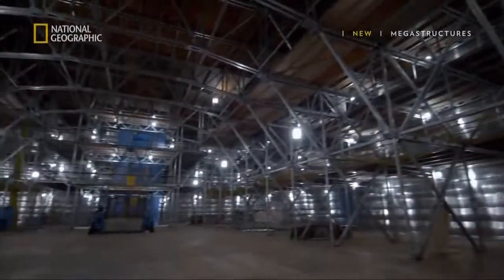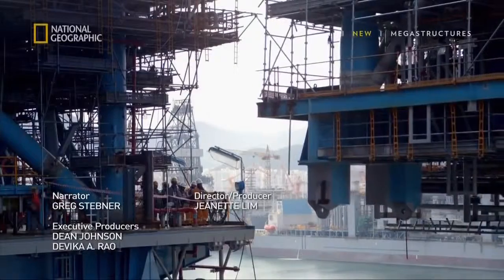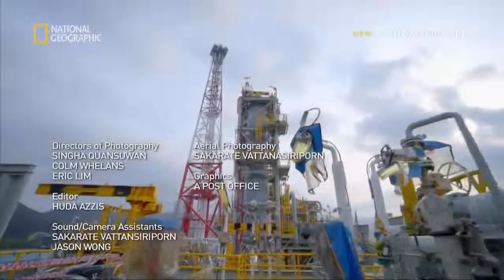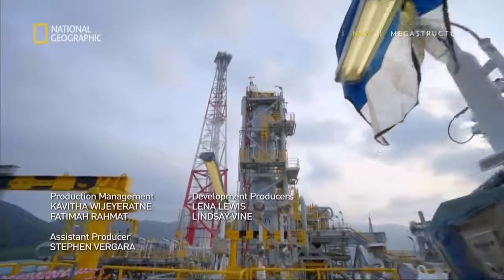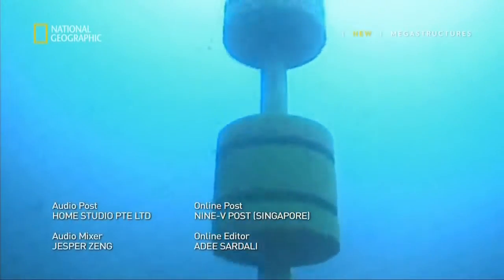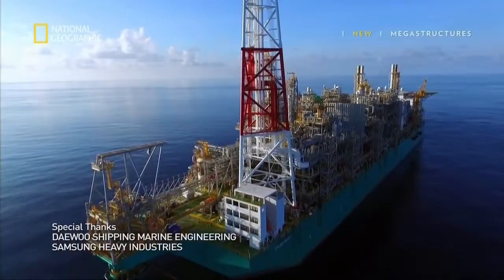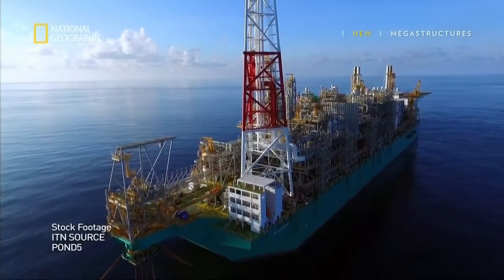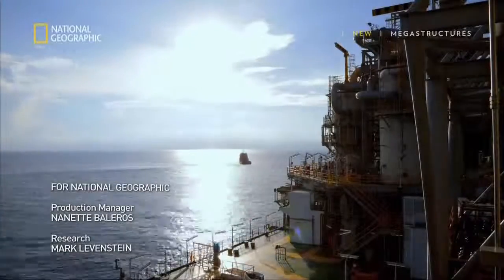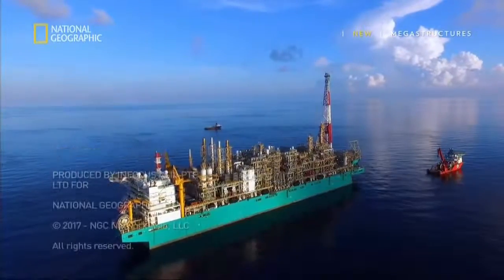From her design to the execution, PFLNG Satu charters waters that no other vessel has done before. She is slated to deliver her first cargo of liquid natural gas in just a matter of weeks. Her journey, which has taken more than a decade, finally comes to fruition as she moors in the waters off the shores of Sarawak, Malaysia. PFLNG Satu shines as an accomplishment that has truly transformed the world of natural gas extraction.